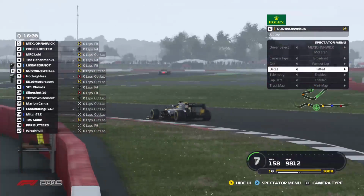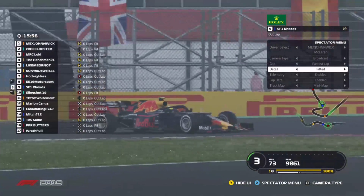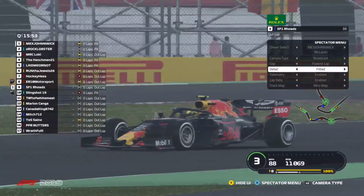Let's see what we have here. We have Loki. He is on his outlap. Jules is on his outlap. Hockey has ER10, SF1 Rhodes. He is on his outlap.